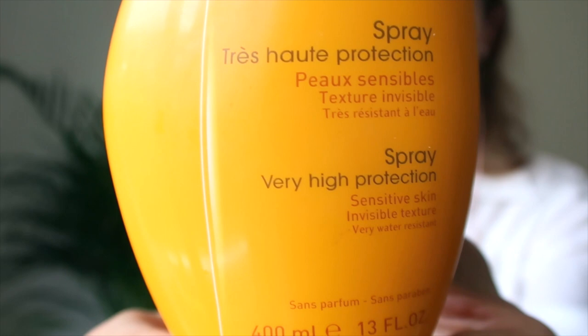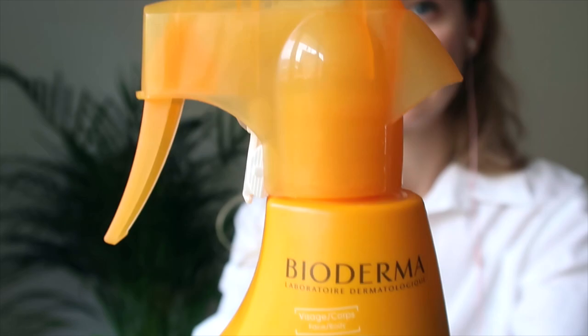And I love this because look how huge it is. It is 400 milliliters of spray sunscreen, so you can get to hard to reach places by spraying it. I warn you, this nozzle is very, very strong. This is SPF 50 Photoderm Max, but it depends on where you are in the world, because I believe in Canada, they only have SPF 40 in this size and in this product.